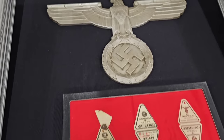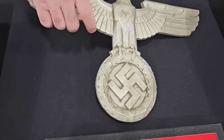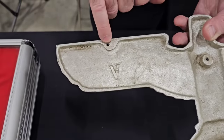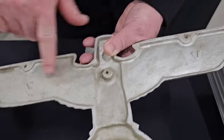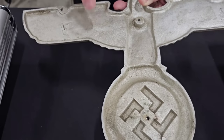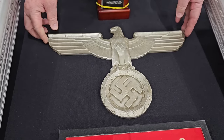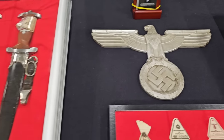What's your eagle off of? Yeah, so this is a trolley eagle. Trolley, okay. And it's real. You can tell these are internally threaded, and you have the V's. Those are the stamp marks. And yeah, it's a real one. It's been verified. Very lucky to get that.